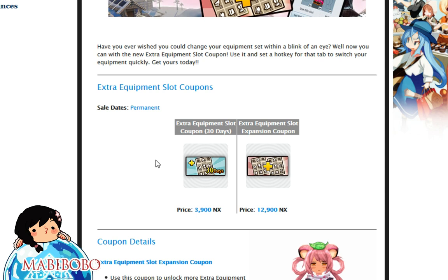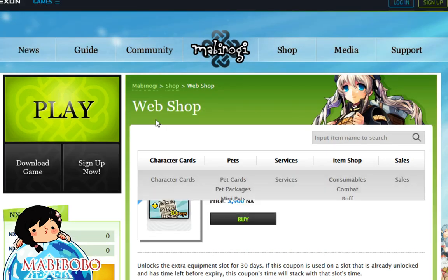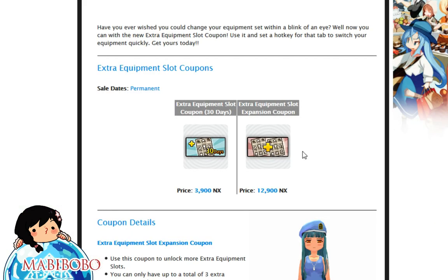So how this works is there's one coupon that adds 30 days to allow you to use the equipment slots. Yeah, you have to actually pay to use it, I know, and it's a subscription if you think about it. Every 30 days you're going to have to buy this, otherwise you won't be able to use the slots. There's also an extra equipment slot expansion coupon which adds an extra tab to your equipment slots.